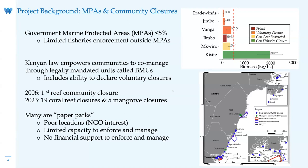However, many of them are still basically paper parks. They are located in areas chosen more because of NGO interest than the appropriateness of the location. Most of them have limited capacity to enforce and manage, and many have no financial support to enforce.